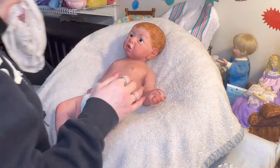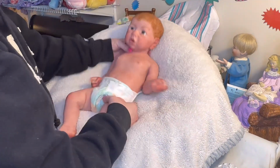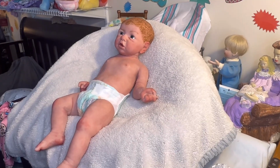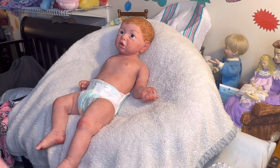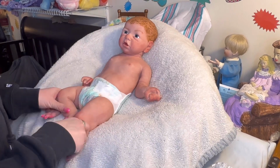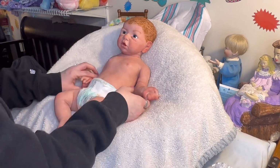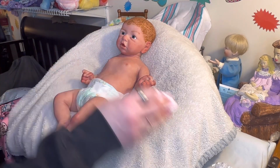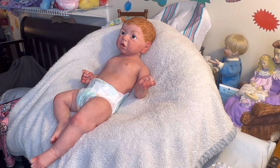And isn't that hair painting phenomenal, you guys? Doesn't that look realistic? It really does. I love painted hair, especially in a silicone baby, because you don't have to worry about it coming out. Because with silicone, you can't glue it in like you can with vinyl. So I just love when I can do painted hair. And I'm working on that because I want to do more painted hairs for sale babies.